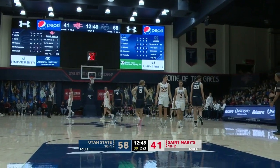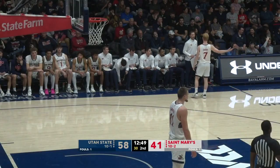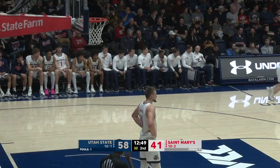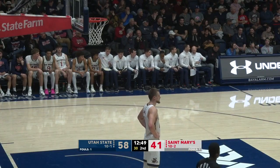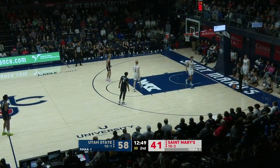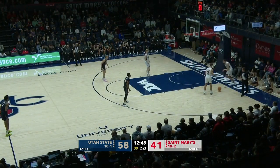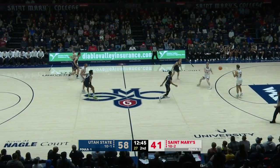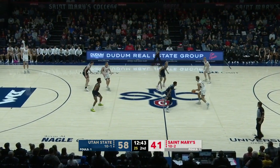So far, the Aggies now up to a 17-point lead. And Steve, you pointed out at that timeout, Mason Falslev was a little bit slow to get to the bench, as he's sitting there right now. Yeah, he's still kind of uncomfortable, let's put it that way. I don't think it's an injury that's going to keep him sidelined for the game, but as he came off the floor, he was not a happy camper.